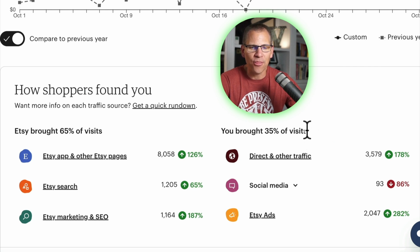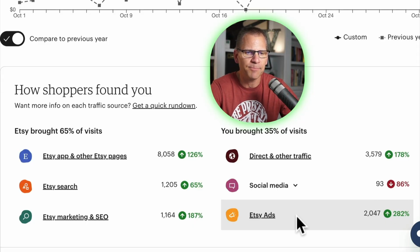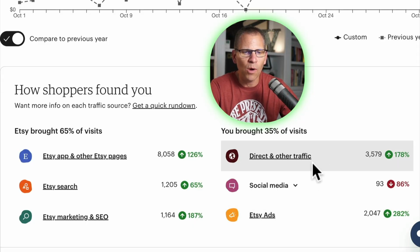not all of that 35%, because this here, the Etsy ads, yes, we brought that because we paid for it, but technically Etsy gave us that traffic, but we had to pay for it. And I'll show you how much we spent and all of that stuff here in a second. But this here, I really want to highlight, because this here is direct.